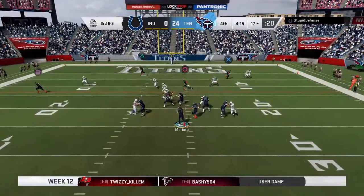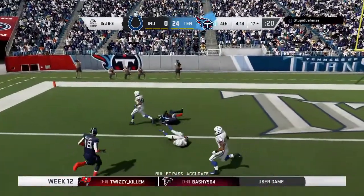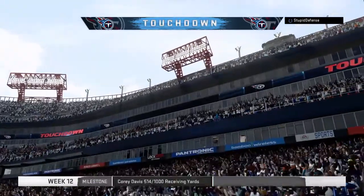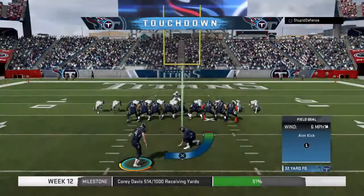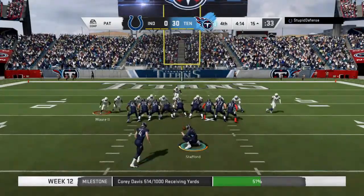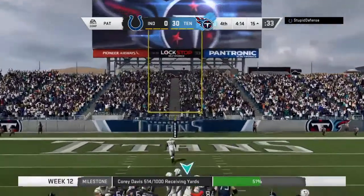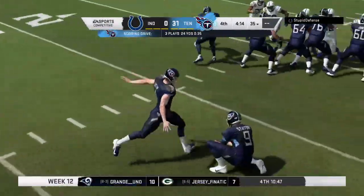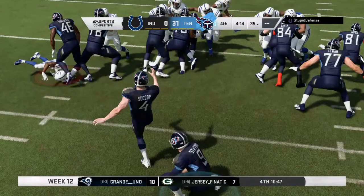3rd and short yardage, Mariota. And that is caught by Davis for a Tennessee touchdown. Corey Davis, his 5th touchdown now on the year, as his guys continue to put this one out of reach. Extra point put through by Succop, and the lead will swell by 1 more.